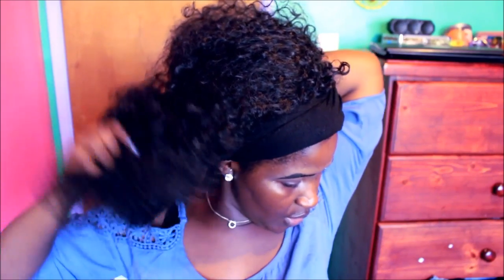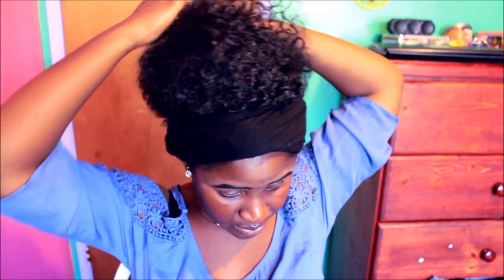It is so fun. And I'm putting my hair in a ponytail. This is not even a ponytail. Hopefully it stays this whole entire tutorial. It's a nap ball that I just put it into.